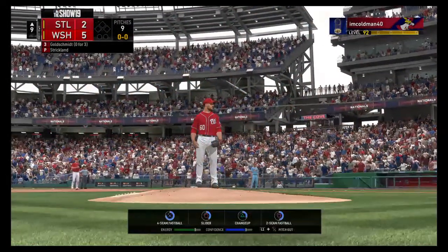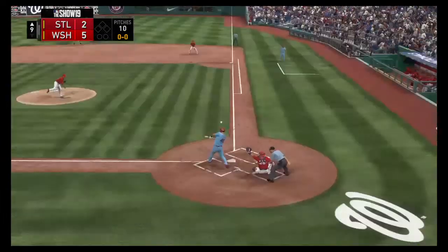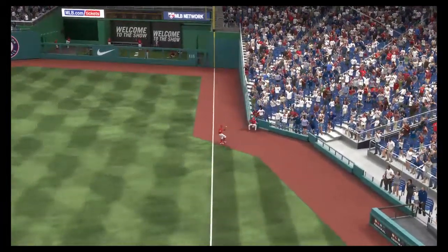Stepping in, Paul Goldschmidt, 0 for 3 with a couple of strikeouts for him to this point in the ballgame. Heading out towards shallow right. Eaton is there. One quick out to start inning number 9.